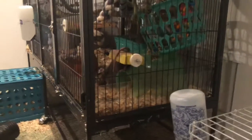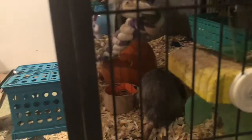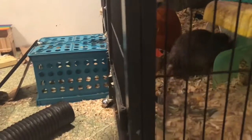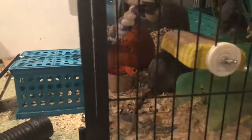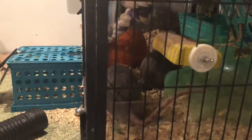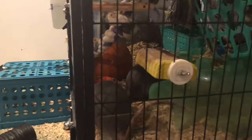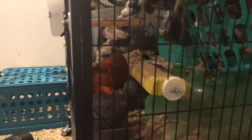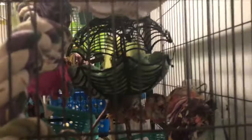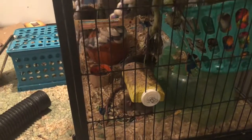and having a good time. But yeah, sorry I didn't really get much good pumpkin footage. They were kind of distracted by the corn and by being in free roam, and I was distracted trying to hang the hammock. So I didn't really get much good footage, but tomorrow I'll come down and film the damage so we can see how far they get. So I'll probably tack that on to the end of this to show how they like their pumpkin. There's a better angle of my spider hammock in there, but I'm gonna leave them be for the night. That's all I got.